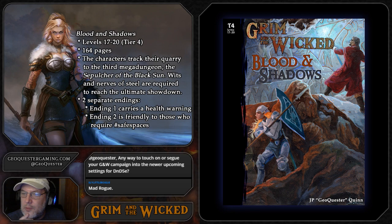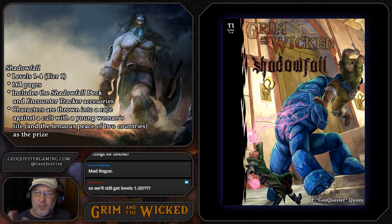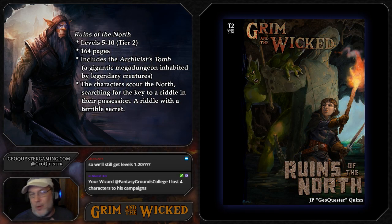Okay, anyway, to touch on how to segue your Grim and the Wicked campaign into the newer upcoming settings for D&D 5e: it will work with every single game world, including your own custom game world, except for maybe Dark Sun. That's about the only one it probably won't work for, because Dark Sun is so alien as far as the D&D worlds go. If you have a high fantasy world, it'll work.